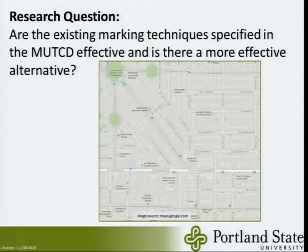So this is basically the existing conditions. This is how things are today. And the research question that we came up with is basically, are the existing roadway marking and sign effective? And is there something that may be more effective?